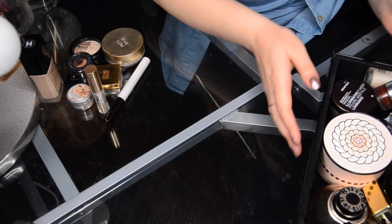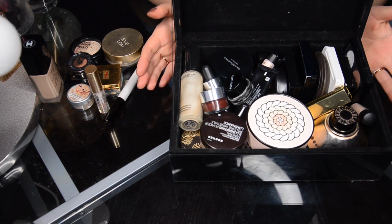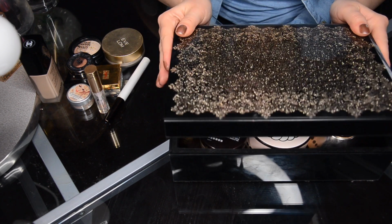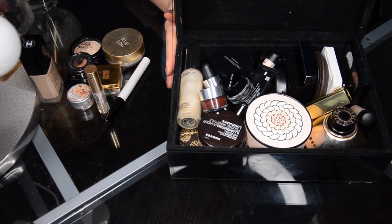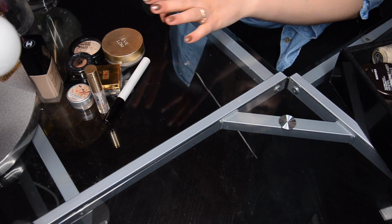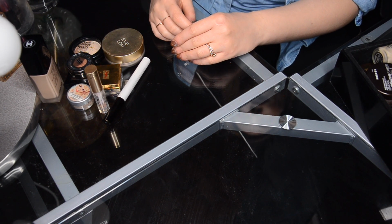So let's see, this is the stuff that is in my makeup box right now, and it's a really nice array of things that is easy to grab, and I can see most everything that is in there. And this is the array of stuff that I'm going to give away and find a new home for.